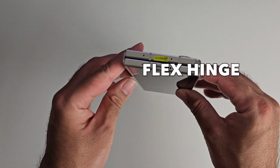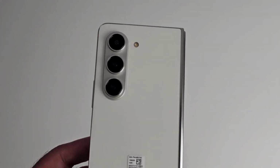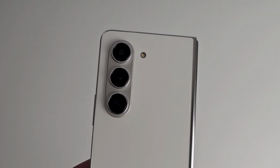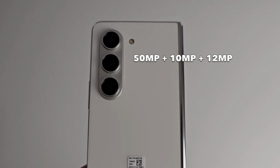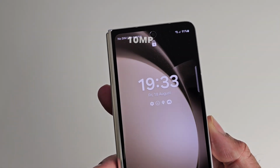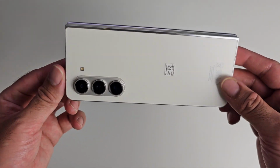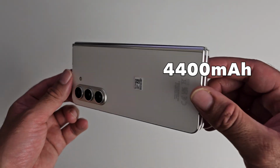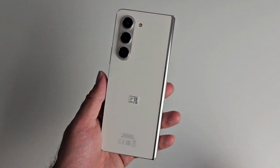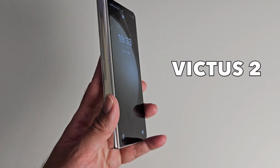We have a new flex hinge, so when you close the phone, there are no gaps in between, which is nice. Cameras, at least on paper, appear to be the same as last year. So 50 megapixel primary, 10 megapixel telephoto, 12 megapixel ultra wide, and a 10 megapixel on the front cover. Battery is also the same as last year, so 4,400 milliamp hours. Chipset has been upgraded to Snapdragon 8 Gen 2, which is nice, and Gorilla Glass has been updated to Victus 2, same as the S23 Ultra.